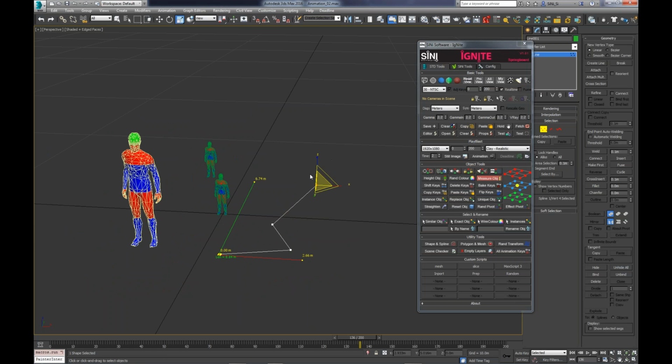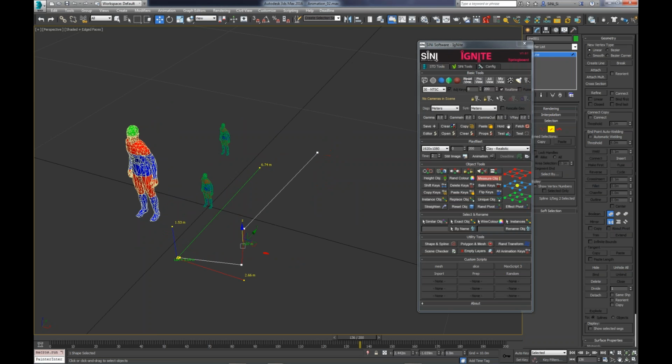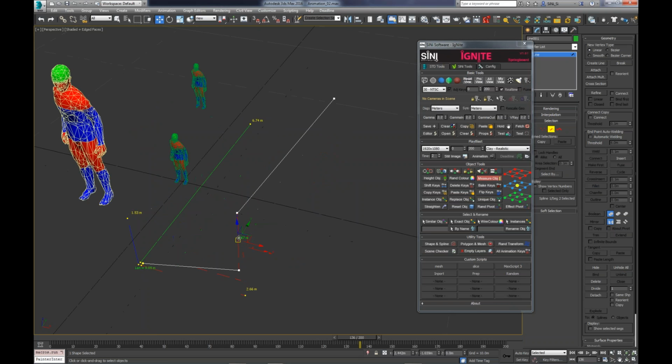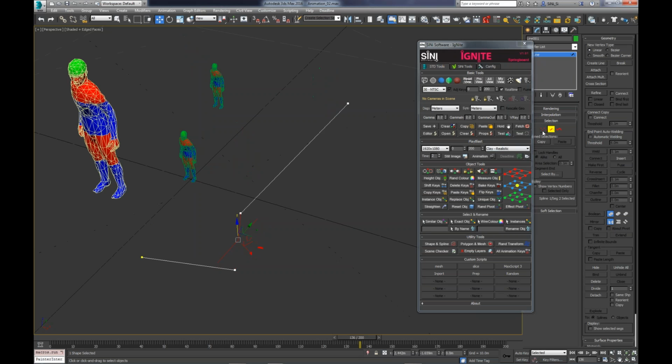And like I said, it is all dynamic, so if you pull this up, you're going to see that the Z value goes up as well on this spline. And if you go into the sub-object of our measurement tool, you can see it'll measure the segments as well. So it's just a lot of little stuff in here that's really helpful when you need it.